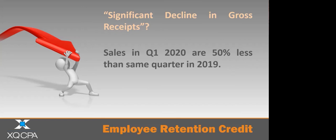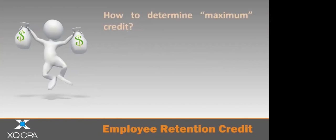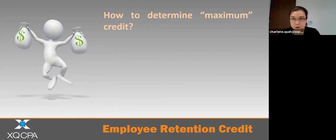Okay. Next, we want to talk about how to determine maximum credit. First we had to talk about eligible employer and also qualified wages. So qualified wages for each employee is $10,000. Now the credit is up to 50%. So in a scenario, say you run a business and you pay one person 10,000 for the quarter, your credit is actually 5,000.